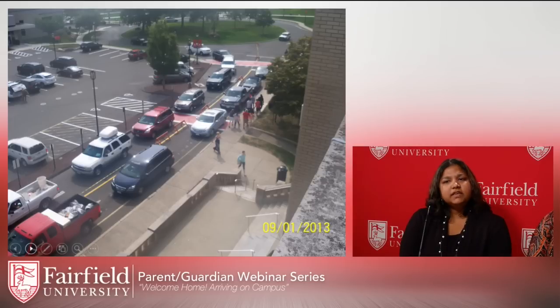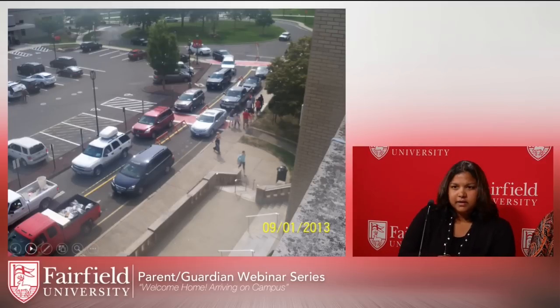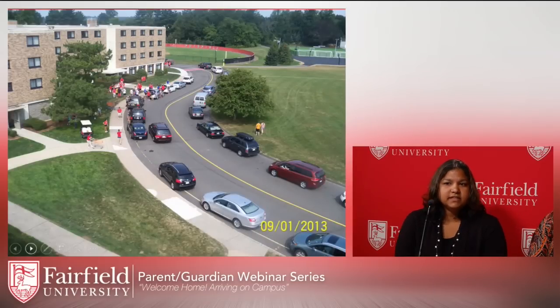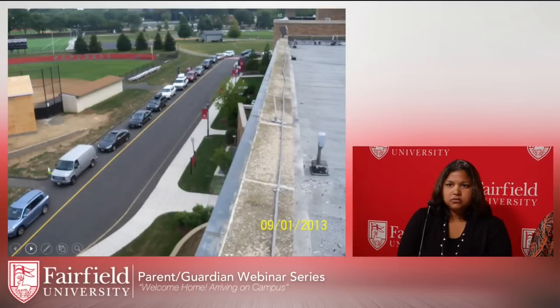This is the Campion and the Jogues traffic. If you live in Campion, on the extreme right-hand side when you're looking at this image, that's the Campion lane, and the extreme left side is the Jogues lane. Again, this is just a visual, a picture for you all to take a look at. Campion is a building on the left-hand side. The left-hand side traffic is Campion, and the right-hand side traffic is Jogues. I know it looks intimidating. It looks like it's a long wait, but it actually goes by pretty quickly.